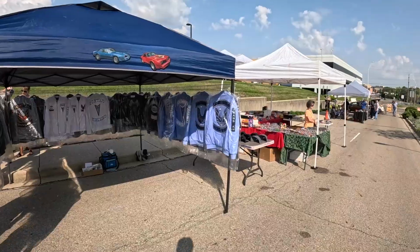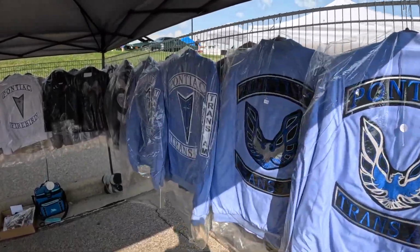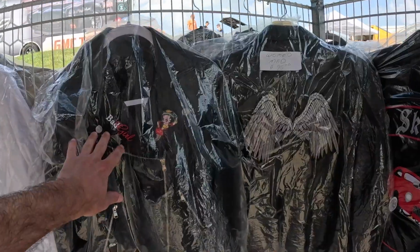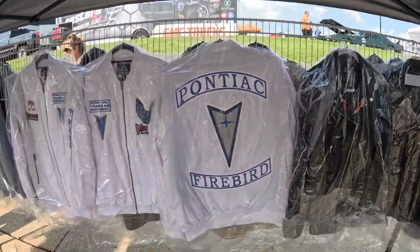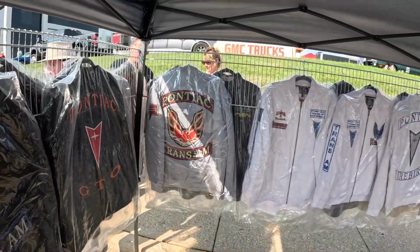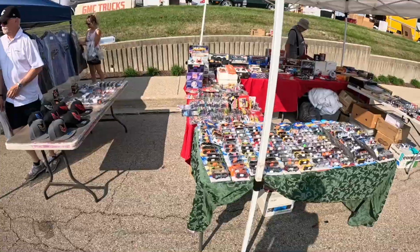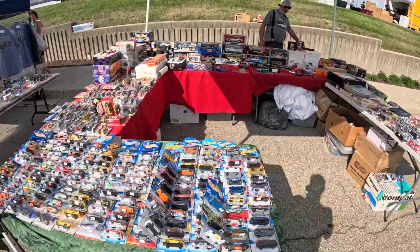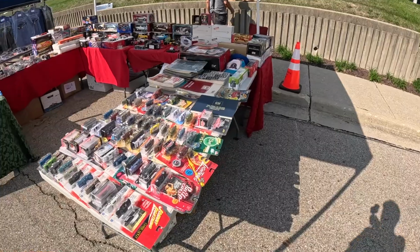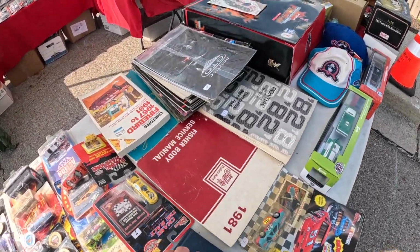How cool. And this vendor here's got some nice Pontiac Trans Am jackets. Even got a little Betty Boop one for the kids. So if you're in need of a jacket when fall sets in and the cold weather comes, they got some really nice ones here. More and more Hot Wheels and various die-cast cars here. And even some GM books. Body by Fisher, 1981 service manual.